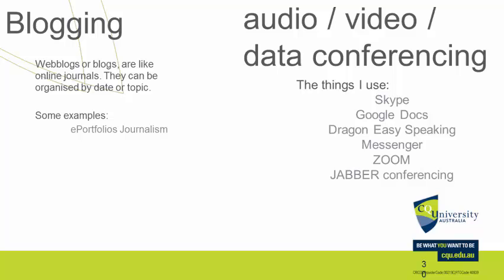The aim with blogging is to start off at a beginning point as a teacher and then to hand the blog over to learners so that they're actually producing their assessment and co-constructing their understandings.